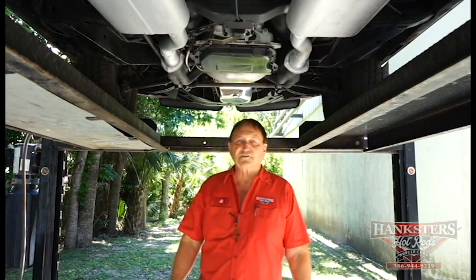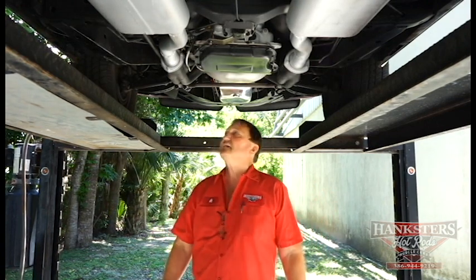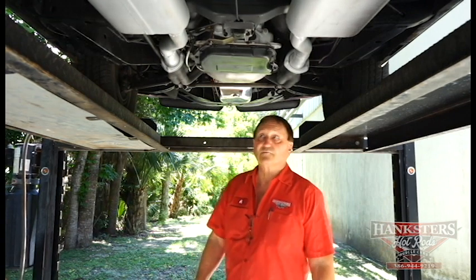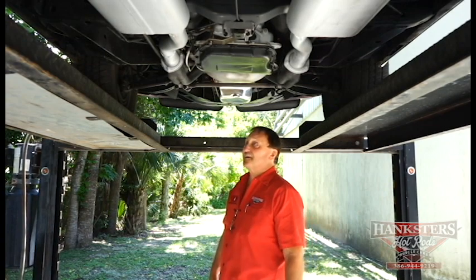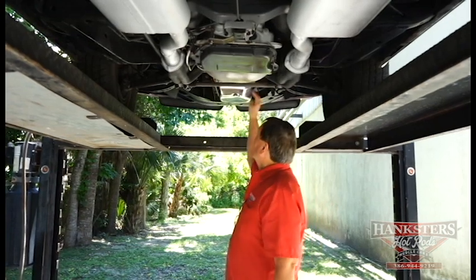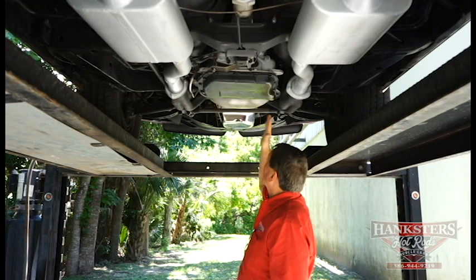Hi, you're at Hanksters in Daytona Beach underneath a 1971 Dodge Challenger 440 convertible tribute car. It didn't start life as a 440 car, but it is now, and it is a six-pack car now. Chrome oil pan on it. The motor's been out and freshened up. You can see everything is nice and new and fresh.